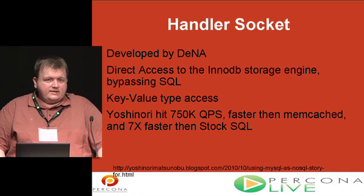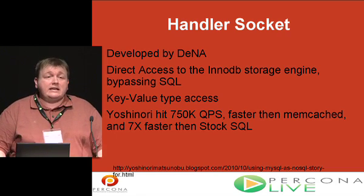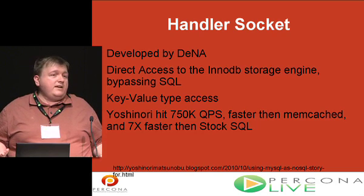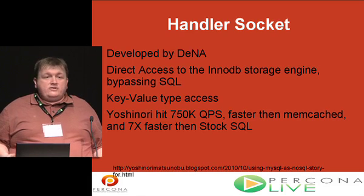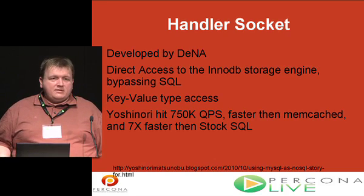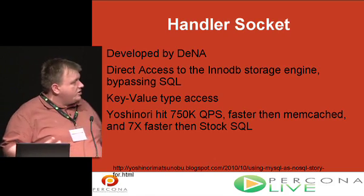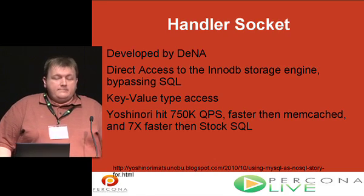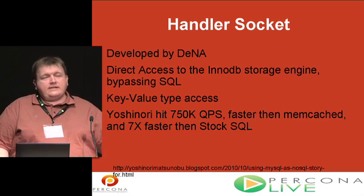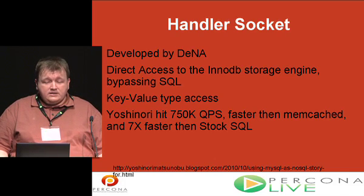So Dina actually developed handler sockets. Anybody here heard of handler sockets? Okay, a few. Handler sockets is a way to actually access InnoDB data via a NoSQL type solution. So instead of actually having to write SQL to access your InnoDB tables, you can go directly against the underlying tables and pull the data out. I can show an example if we don't run out of time, but basically the idea is it's like a key value store. You say, I want to access this index, and here's the value that I want, and it will return your data for you. And it's incredibly fast.